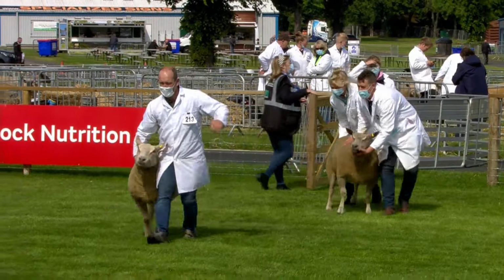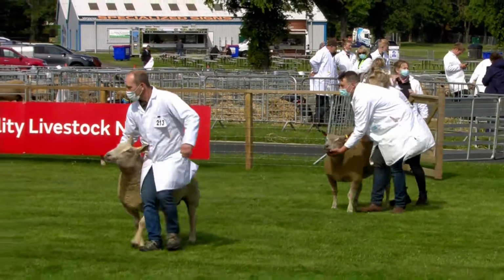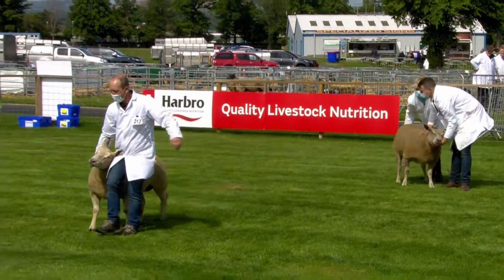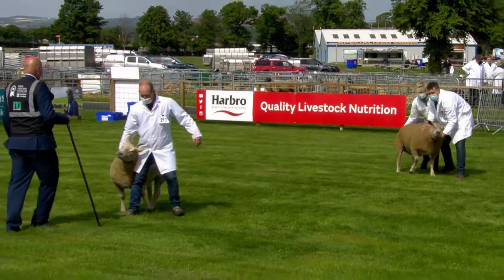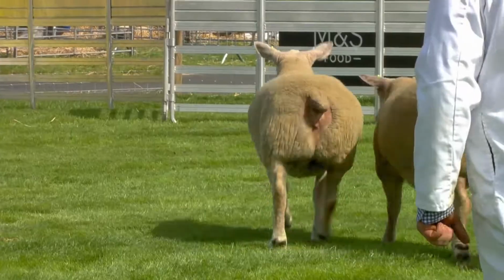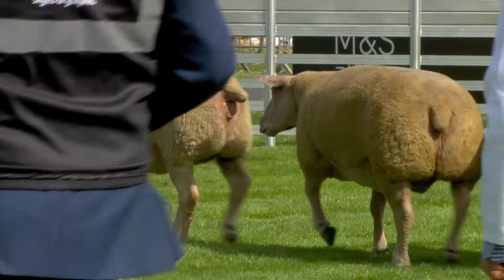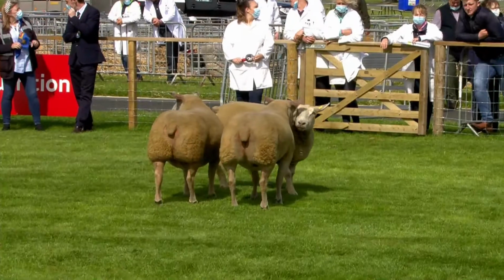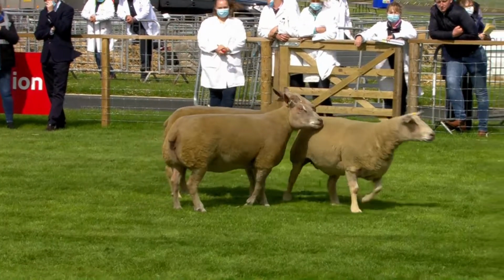And here we have coming into the ring the first of the female classes. The ewes go again. Now we get a really good look at these three smart ewes. Some tremendous back ends on ewes for sheep of this size.